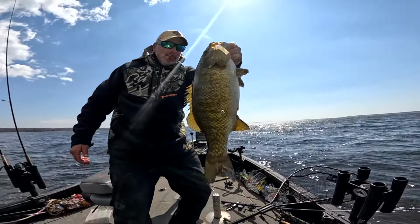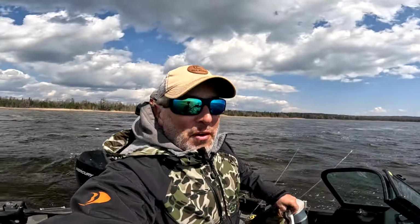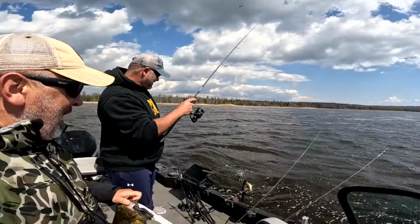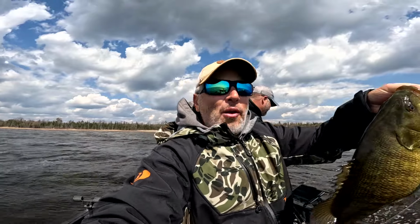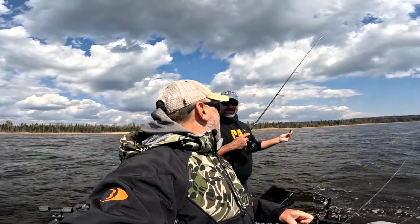Probably pushing real close to 5 pounds. Weigh it real quick. All right, guys, crazy wind. I'm just weighing my smallies, 5 pounds, 1 ounce. Oh, Andy just hooked a big walleye, but I weigh a couple of them. We let them go. Sorry for the wind. Nice job, Andy. Thank you. On the tube.